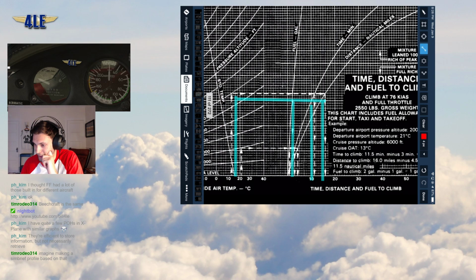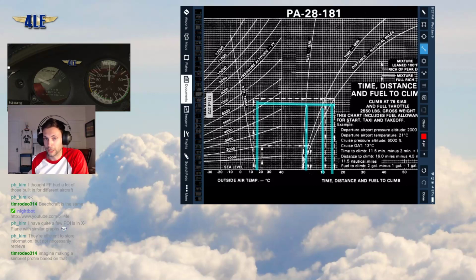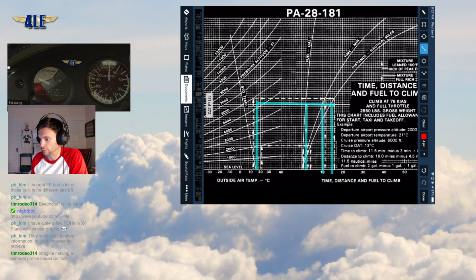Imagine making a sim brief profile based on that. I know, seriously. It's stupid. So that's how I would do that. So on this flight, we're going to climb to 5,500. Now this is a different airplane completely. So this is Archer numbers, and we're going to be flying an Arrow. So it's going to be very, very different numbers, but at least we can underperform the airplane to match this, basically. We can leave the gear down. We could slow up the Arrow in order to make these numbers match a little bit more. Which is why I like having that Arrow, because when I don't want to play Archer, I can pull the gear up and cruise at 140.